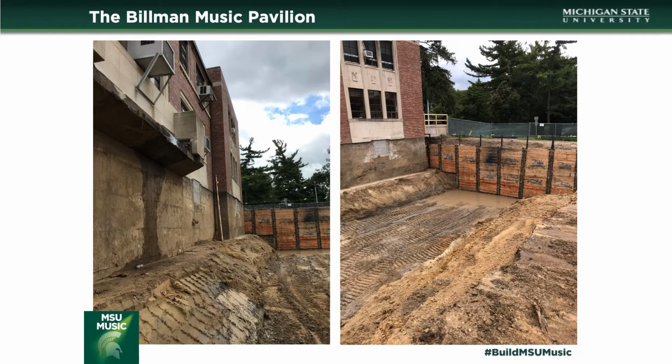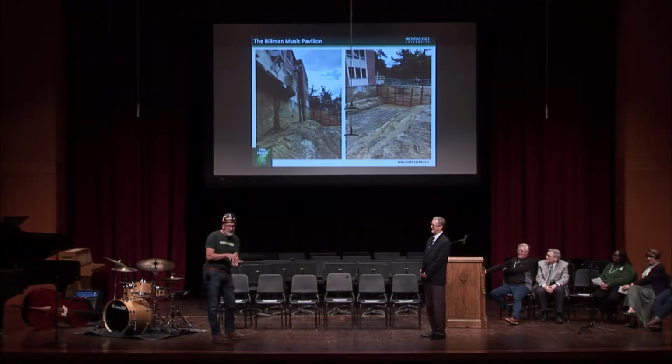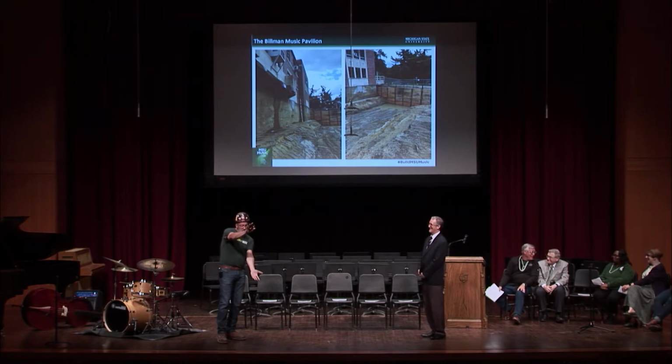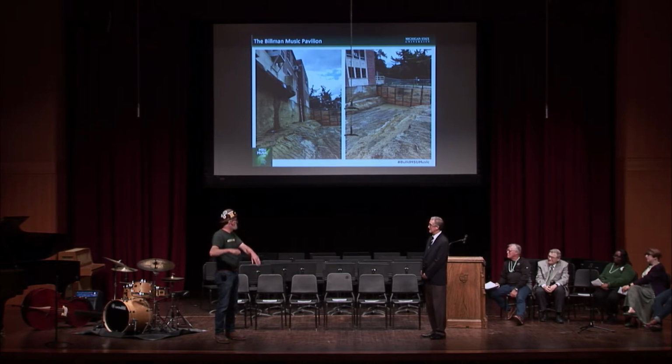We excavated down below the level of the existing building. The existing building, being built in 1938, does not accommodate modern infrastructure like air conditioning and plumbing. So our building actually goes like this. The basement level is about 4 foot below the basement of the original building. First floor is lined up, second floor goes up.